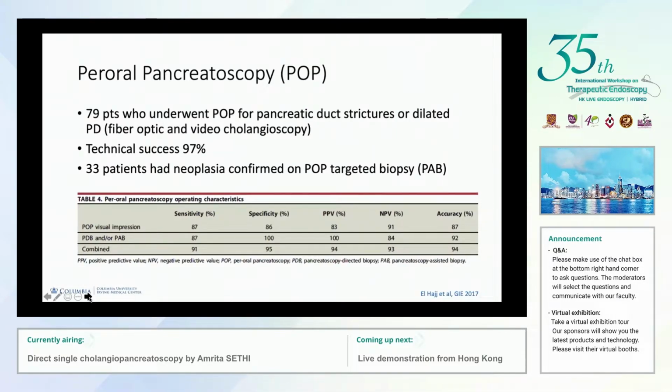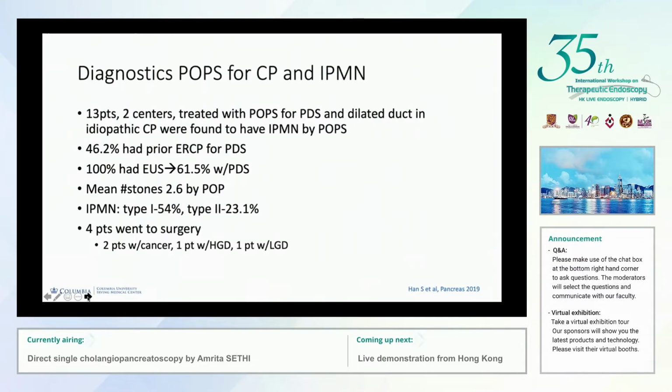Pancreatoscopy has really been having an emerging role. Early work done with fiber optic and video cholangioscopy demonstrated high technical success in the cohort of patients who underwent this, as well as over 50% of patients having neoplasia confirmed with visually directed biopsies. The sensitivity of the visual impression was 87%, and the combined sensitivity with histology was 91%.